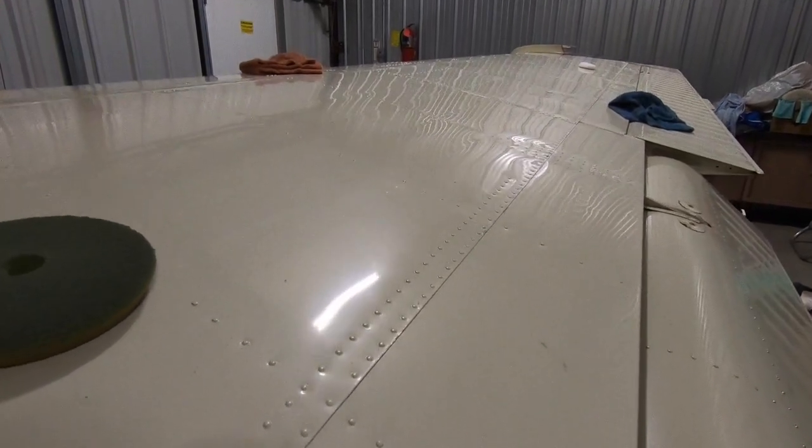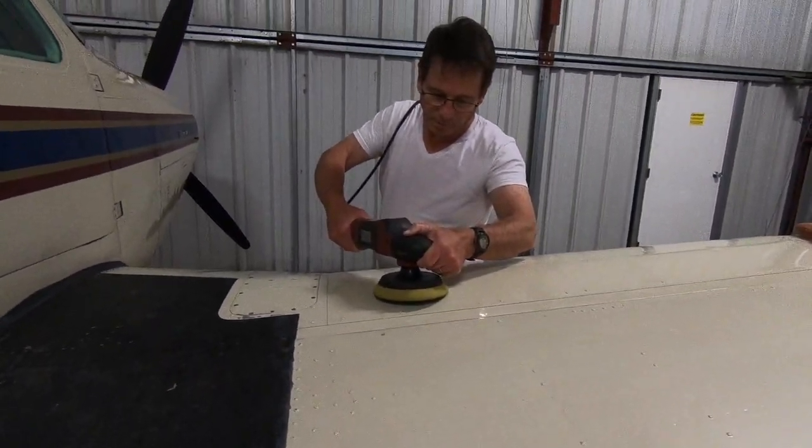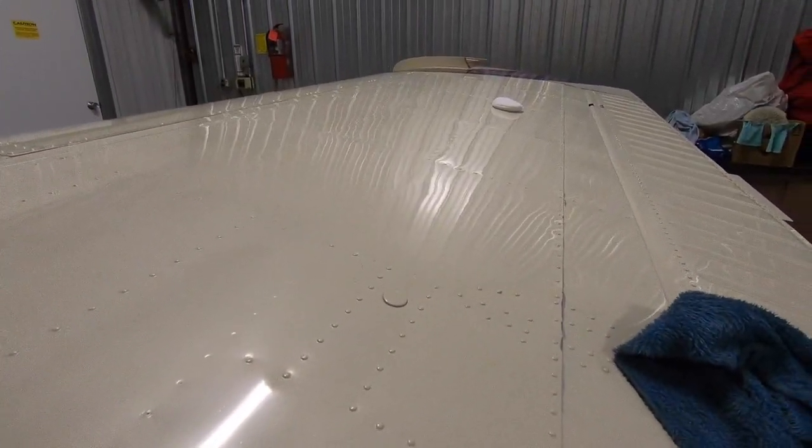So this wing has some oxidation just over time. You can see how the reflection isn't the most clear. After the paint correction that you see happening here, that oxidation is removed, it's on this pad, and the end result is something like this.